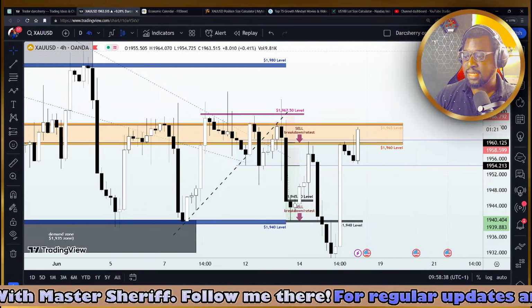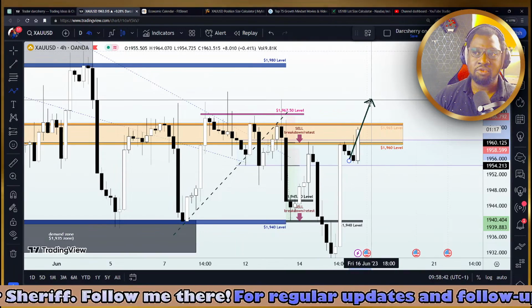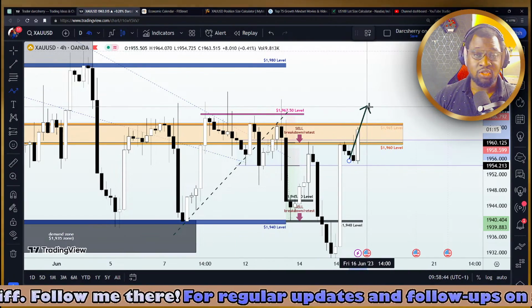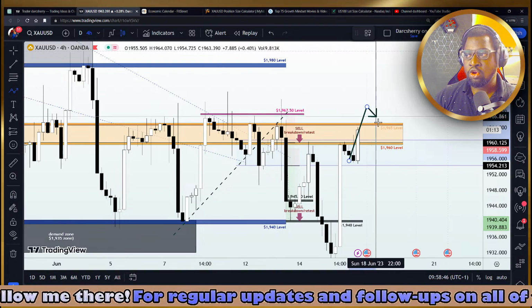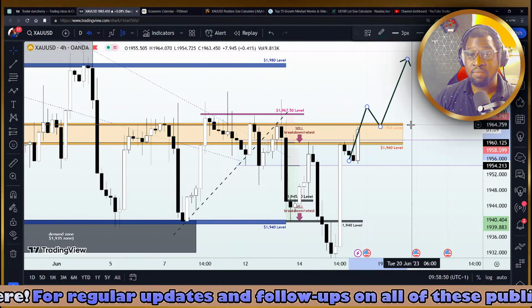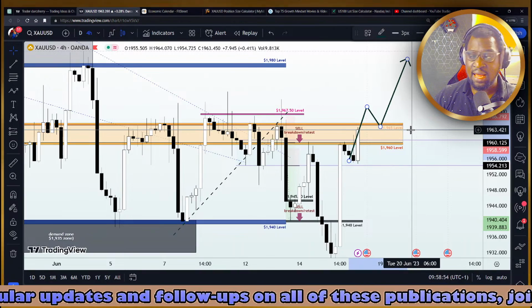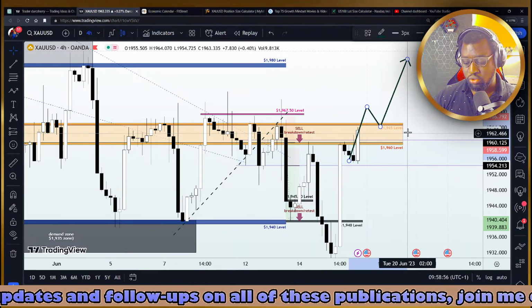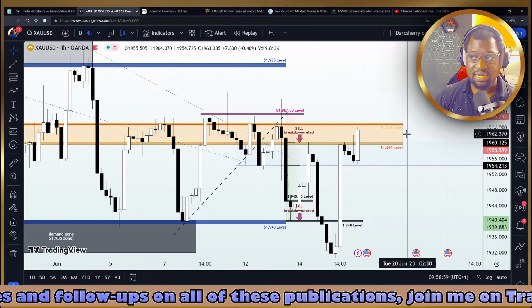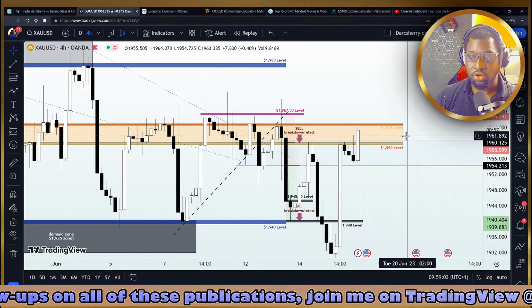However, if price action breaks out of the 1,965 level, as you can see here, I want to see a breakout of that structure, retest of that level, then we are going to be joining and adding more position, especially for those who still have a buy position running at this particular point in time. So you will see that this is a very, very important level to watch out for trading opportunities during the London and New York session today.